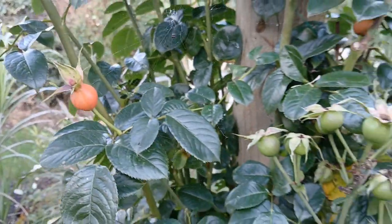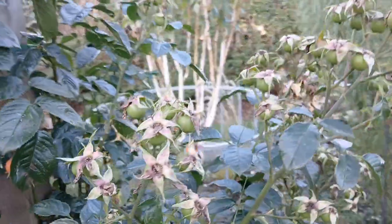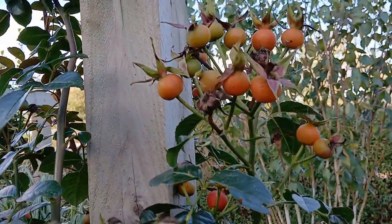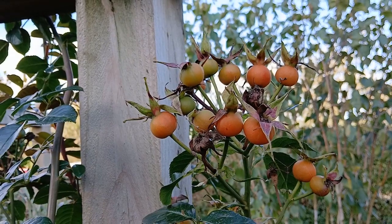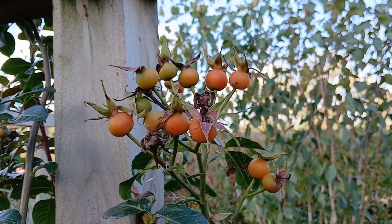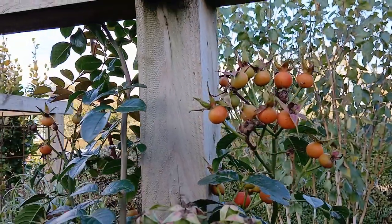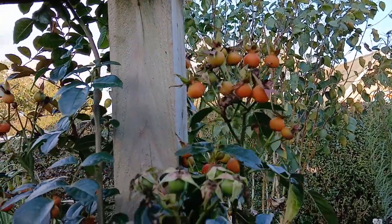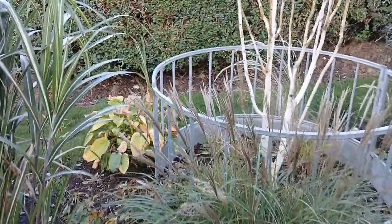And I've left loads of hips on this time because I really wanted to have a bit of a firework display on this one. As you can see, there's lots of them. So they're going orange at the moment, but I'm sure they go a lot deeper than that. Obviously they're not finished yet, they've not got there yet. But I thought they went red. But we'll see. I'll keep you updated on that one. Who knows, it might be just a nice orange. But even so, beautiful. Love it. Absolutely love it.